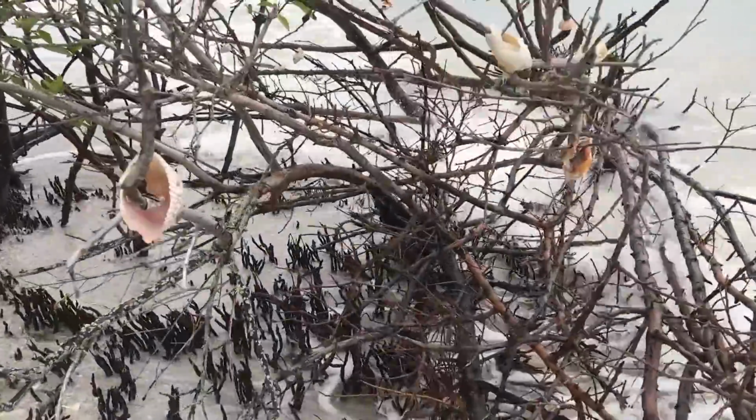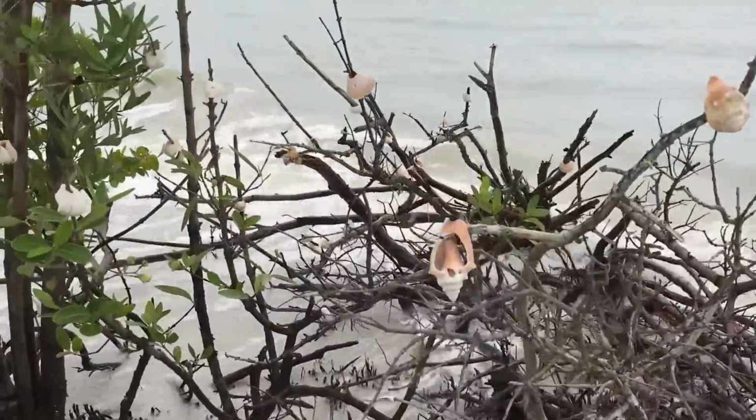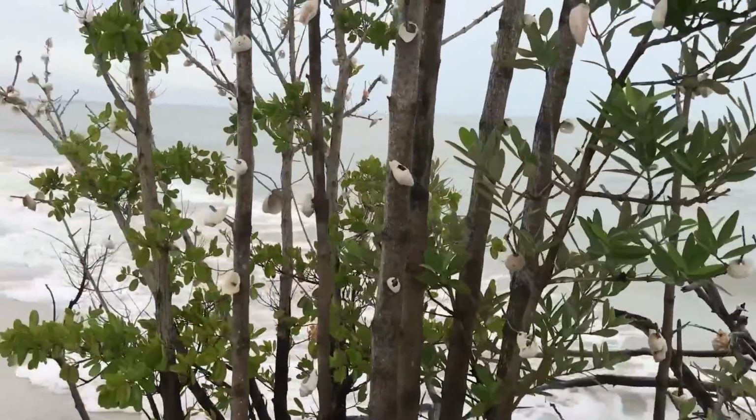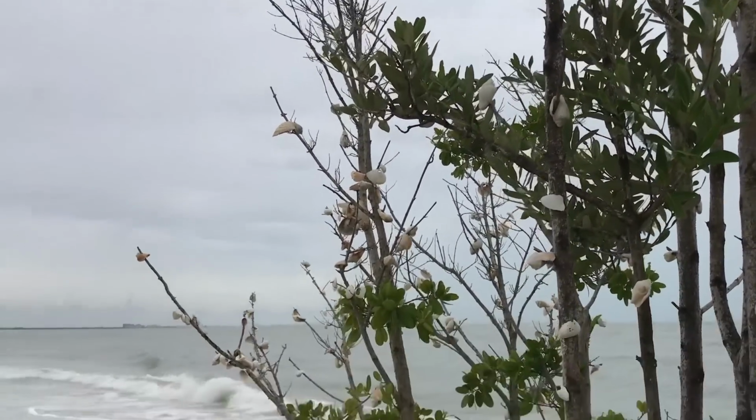And you show somebody on the beach a stick and I'll show you a place to hang a shell. So that's another one of my favorite things that we beach combers do down here, is stick the shells on the trees. I love that.